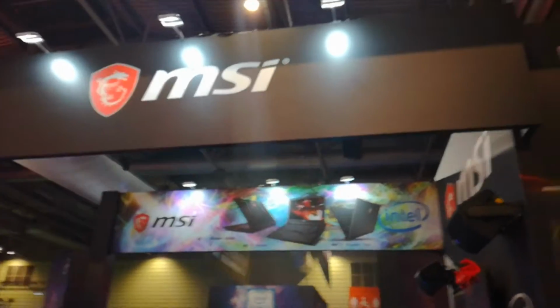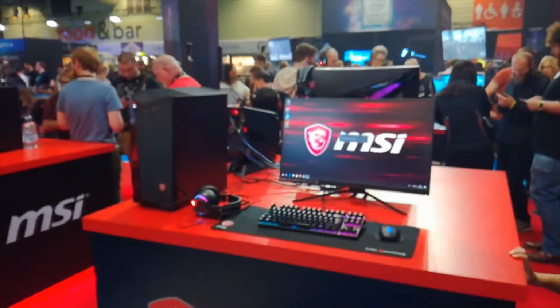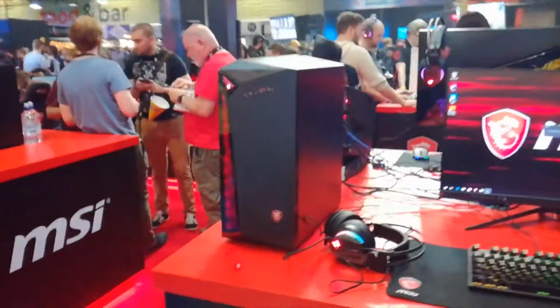MSI, really good-looking stand here. Looks fantastic. It's all full of color, all full of RGB, and full of very pretty monitors, computers, and laptops. Look at that case. That's rad.